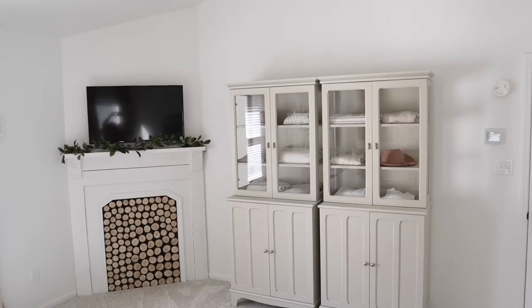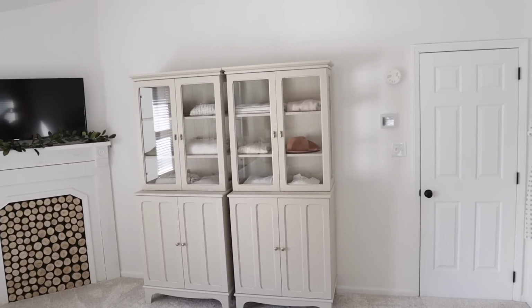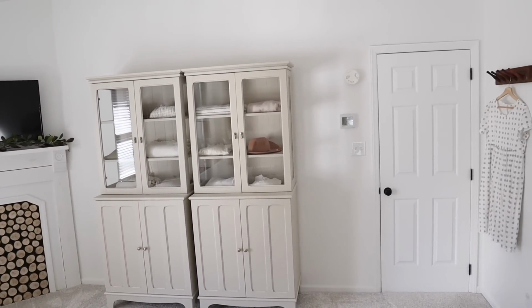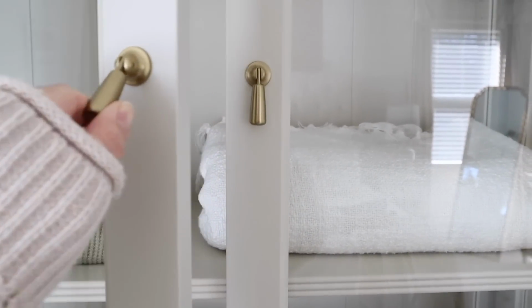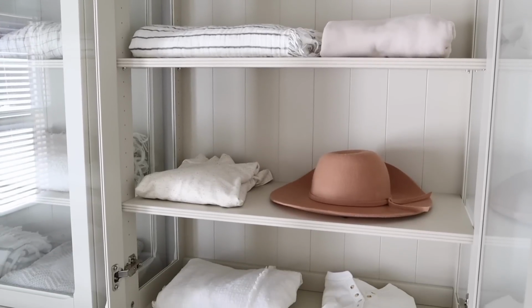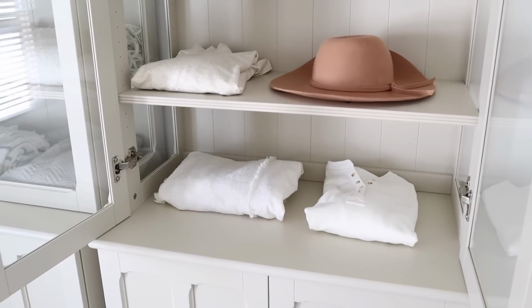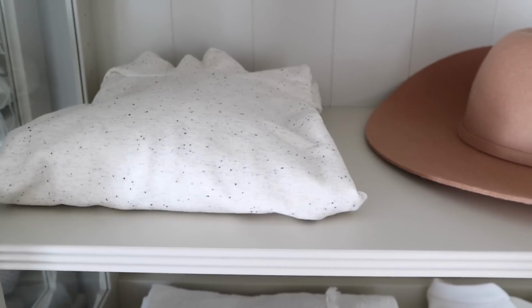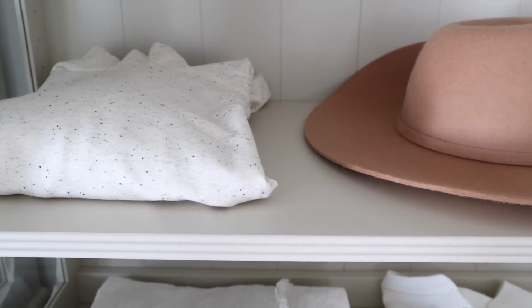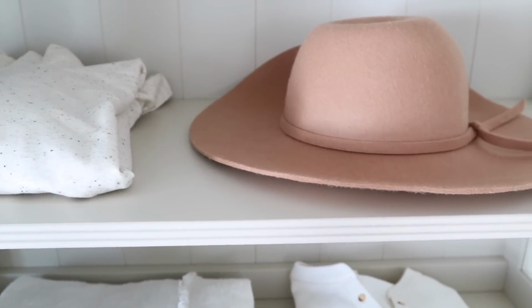And then these wardrobes are absolutely stunning. They are from IKEA. One of my favorite purchases that we have made in the last 6 months or so are these wardrobes. They are housing and displaying some of my clothing items, and then down below they have so much storage. My husband has a side, and I have one as well, where we keep a lot of our other clothing pieces.